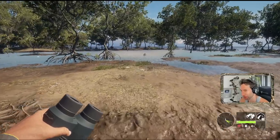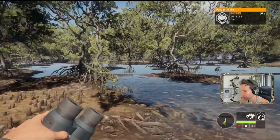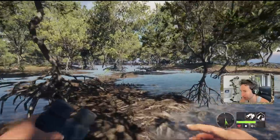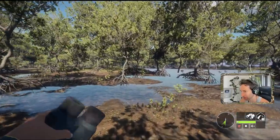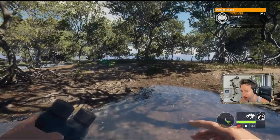Well, we got eyes on our first sign of the saltwater crocodile. There we have it. 275 pounder. I'd imagine that's probably not that big, but it is in fact a male. Oh, that could be him. That could be him.